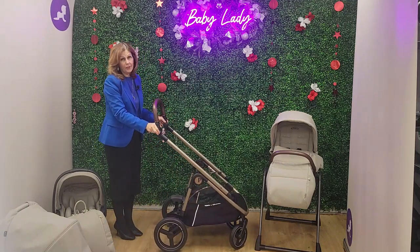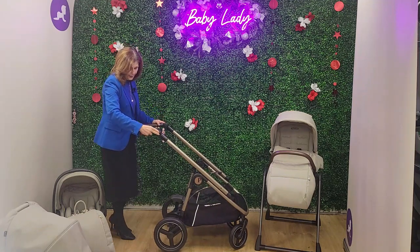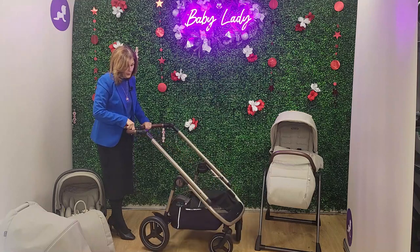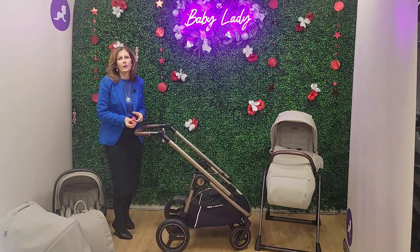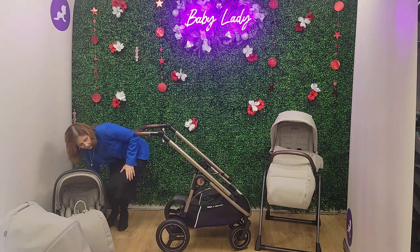I think if you're an average size, it's really not going to be a problem because this handle is very high. You can bring it right down. So if you're shorter like me, it's really easy to push. And one of the things with this, which is very different to some of the competitor products, is that it is very light to push. Although it's an outdoor product, it is very, very light to push.